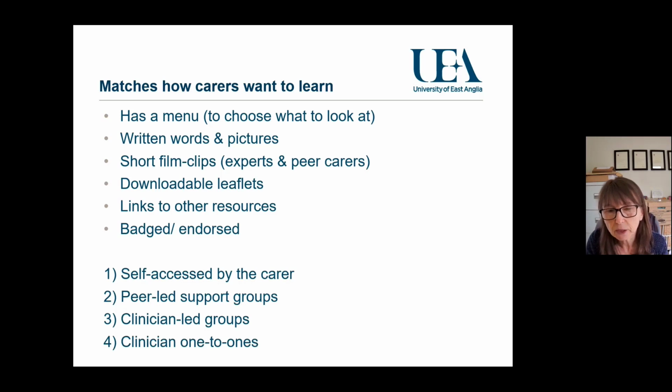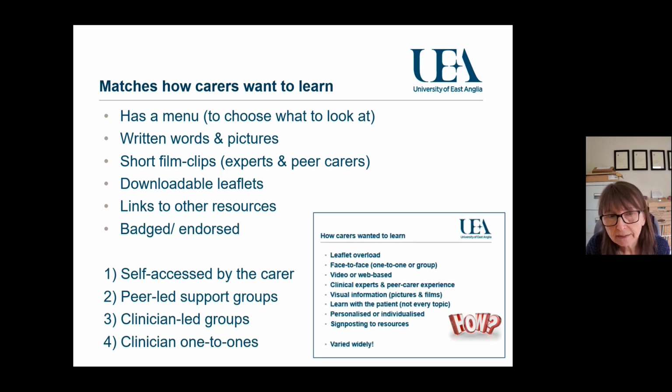And importantly, we tried to design it so that it could be looked at in those 4 ways I told you about earlier, about self-access by the carer, about access through peer-led support groups, through clinician-led groups, and also through clinician one-to-ones. And you can see how this design matches those different ways that carers wanted to learn that I told you about earlier.